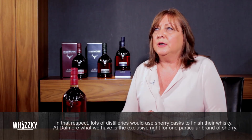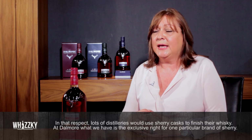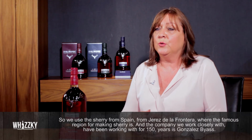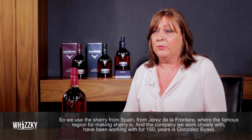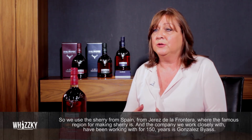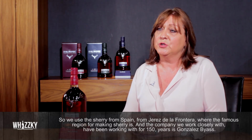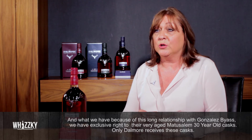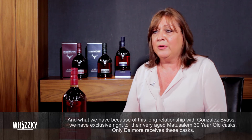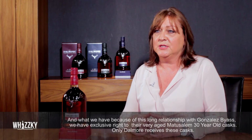So in that respect, lots of distilleries will use sherry casks to finish their whisky. At Dalmore, what we have is the exclusive right for one particular brand of sherry. So we use the sherry from Spain, from Jerez de la Frontera, where the famous region for making sherry is, and the company that we work closely with and have been working with for 150 years is González Baez. And because of this long relationship, we have exclusive right to their very aged Methuselah 30-year-old casks. Only Dalmore received these casks.